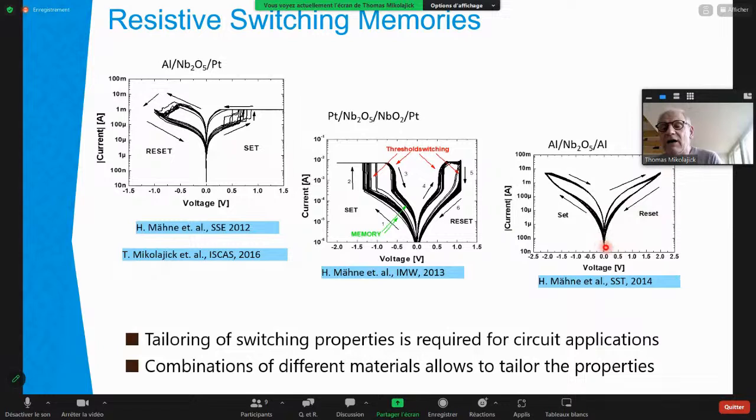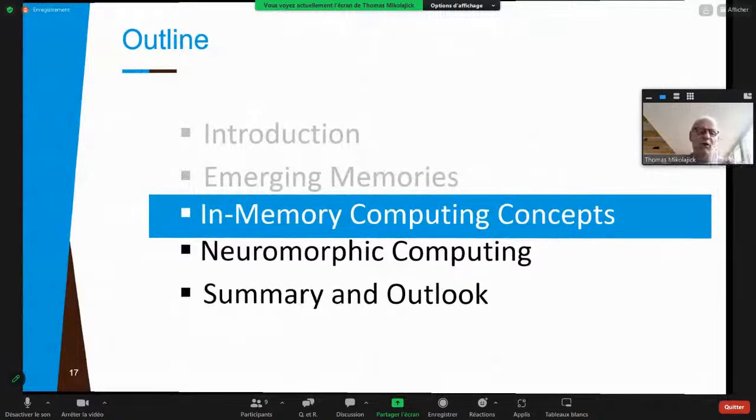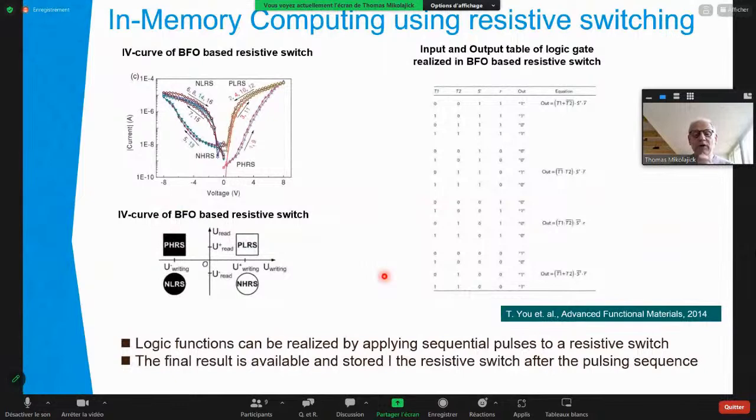You can simply look at the input signal, not as putting a signal to a wire, but putting a pulse to your device. Yeah? And now putting a programming pulse on the one side or on the other side of the device is your input signal. And whatever is in the device after a certain number of programming operations is your output. And with this, we have shown a few years ago that you can realize all 16 basic logic functions if you have the appropriate resistive switch.